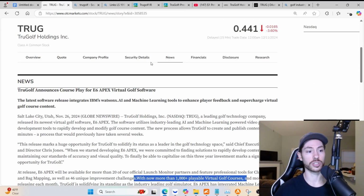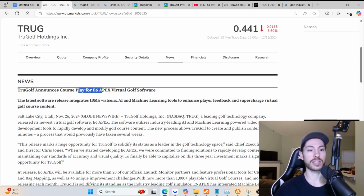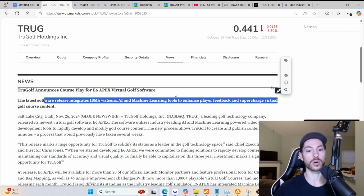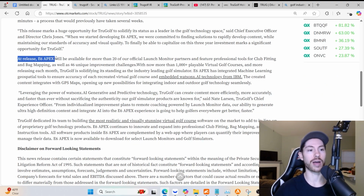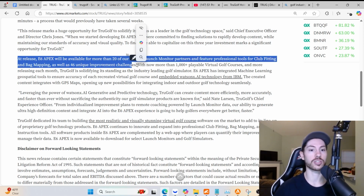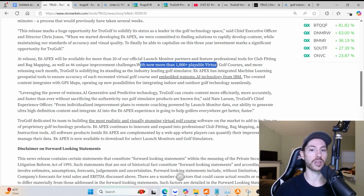So looking at this, they just announced something just 2 weeks ago. TRUG announces course play for E6 Apex virtual golf software. So the latest software release integrates IBM's Watson X AI and machine learning tools to enhance player feedback and supercharge virtual golf course content. It says in this PR from 2 weeks ago, at release, E6 Apex will be available for more than 20 of their official launch monitor partners and feature professional tools for club fitting and bag mapping, as well as 46 unique improvement challenges with now more than 1,000 plus playable virtual golf courses.